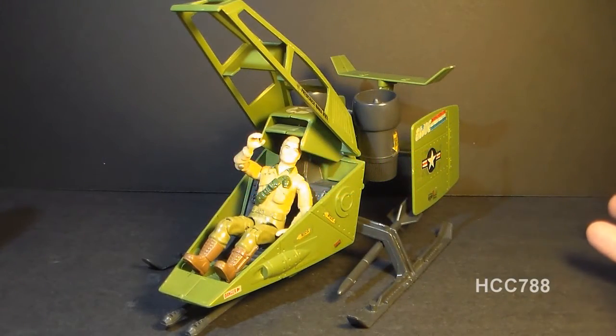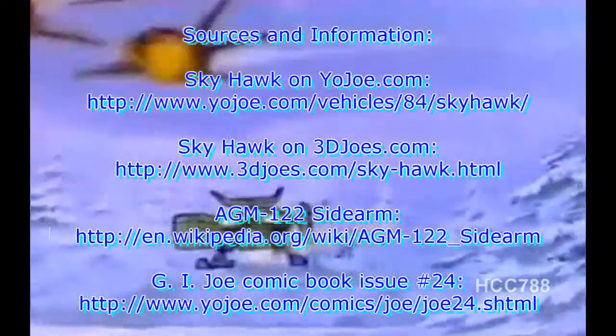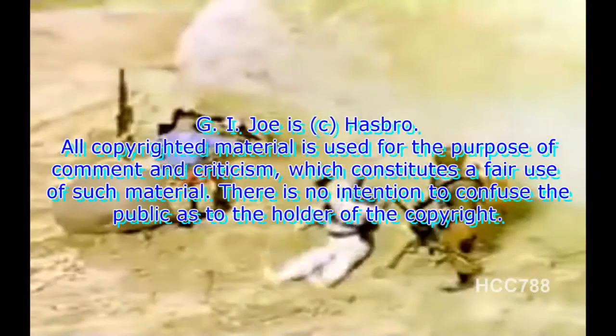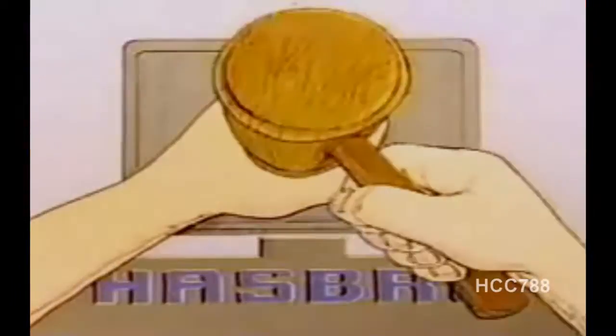Cobra Commander, he is the enemy. He's the enemy of G.I. Joe. He's escaping in the Cobra Claw. Get the Nick Jaws and get him aboard the Skyhawk. Introducing Duke, Roadblock, and Spirit. G.I. Joe, American hero. G.I. Joe is there. Cobra Commander got away! But we captured Storm Shadow. Yo, Joe! G.I. Joe Skyhawk. Joe and Cobra figures and Cobra Claw sold separately from Hasbro.